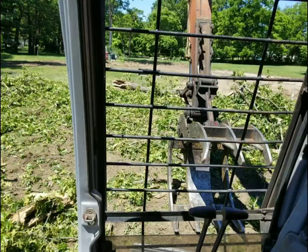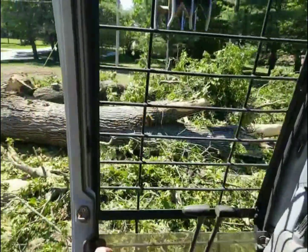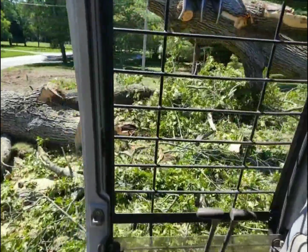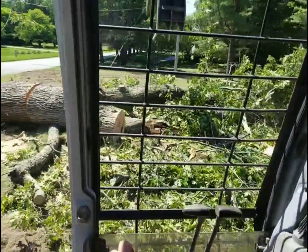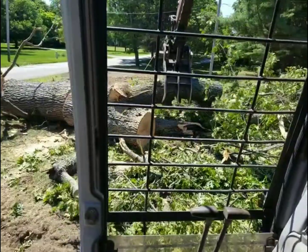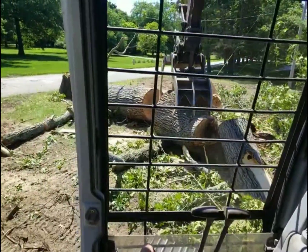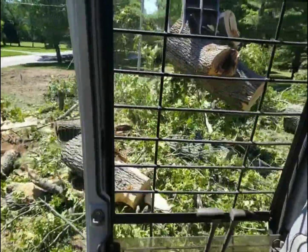Now that we've got the trunk cut up, let's move it around, get it out of the way, so we can get the rest of the brush. Still gonna have to cut this one up a little bit, but I don't want to try to get to it. Big chunks of wood I'm gonna have to get on the truck. The hard part's getting them out. Probably should take the tailgate out of the truck.